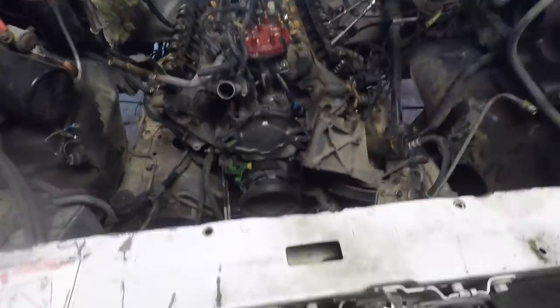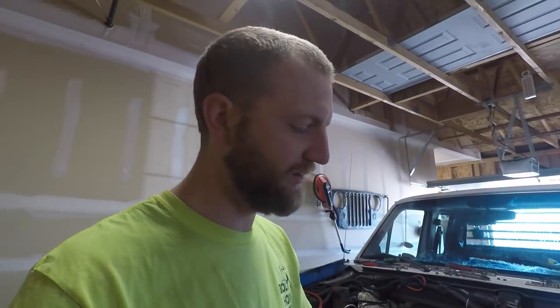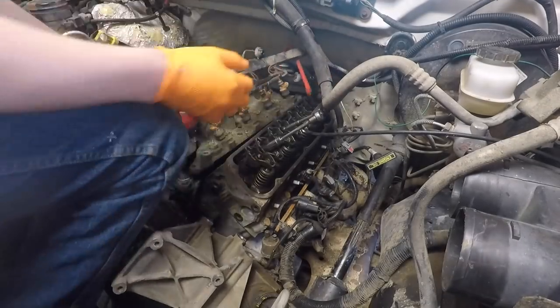Water pump is off, radiator's out. I'm doing a new water pump and a new radiator because those are relatively inexpensive parts compared to everything else. I think the water pump was like 30 bucks and the radiator was about 100. To me, it's worth it to do that just so I have some insurance. I just feel better about it. So here we go.